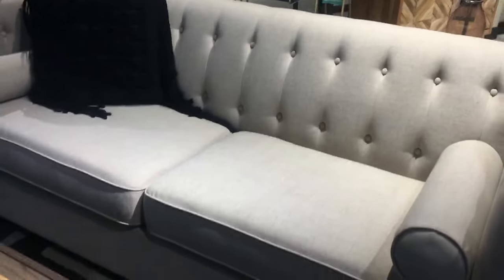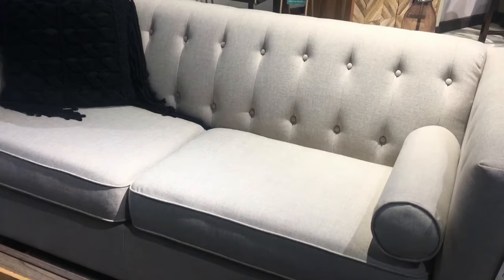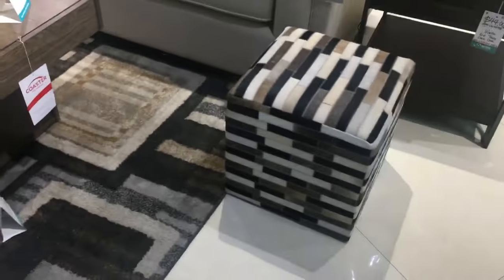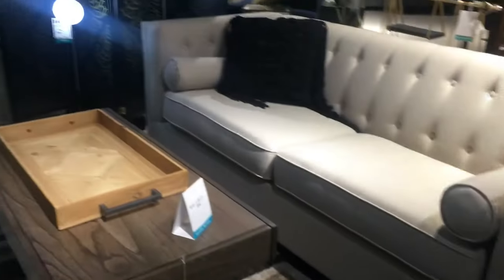But look at this couch. This is beautiful. You remember that red sectional that we saw in quartz where it had the tufted at the top and then at the bottom was just this plain design? So it's similar to that, just that this one is not a sectional, it's just your standard couch, but that was really nice. And then here you have this ottoman.